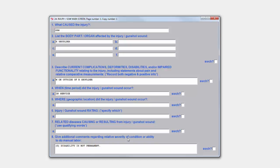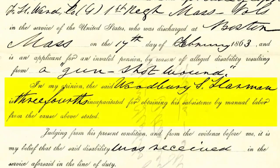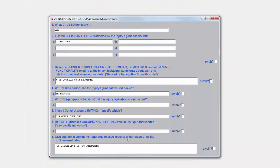Upon completing the physical examination, the physician must rate the soldier's disability. The soldier is rated in terms of his ability to perform manual labor. The certificate says, "In my opinion, the said Woodbury S. Harmon is 3/4 incapacitated for obtaining his subsistence by manual labor from the cause above stated." This information is entered in question 6, injury gunshot wound rating.